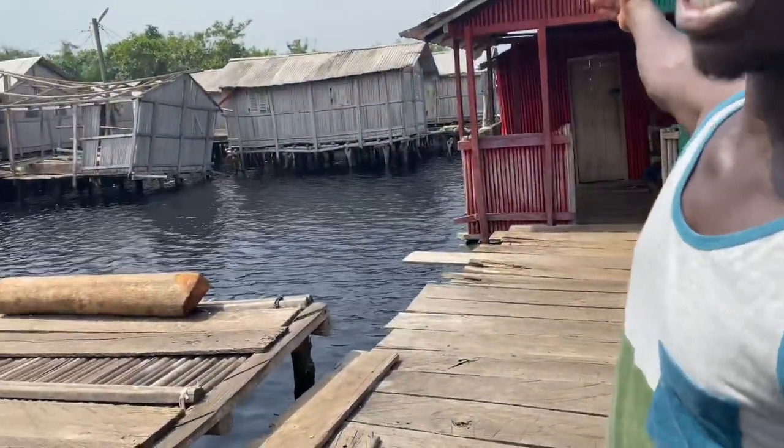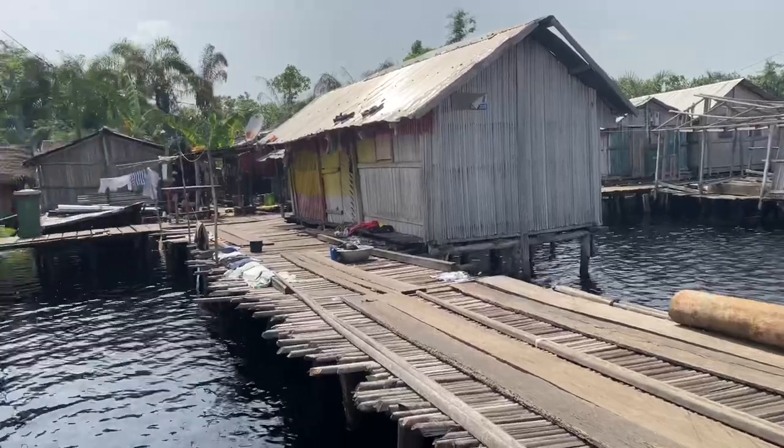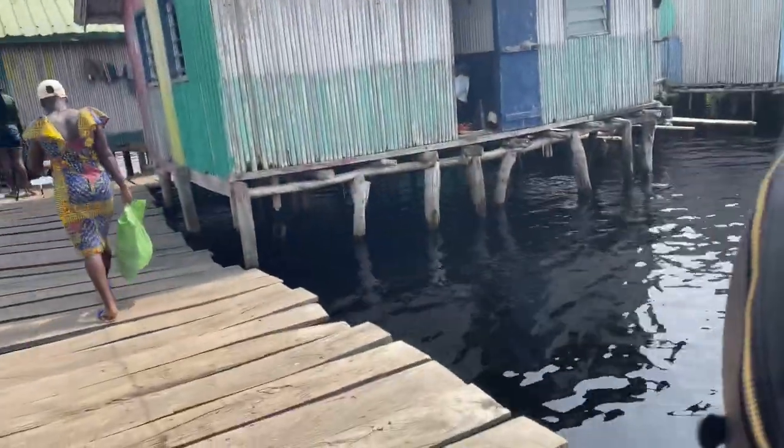And then this is one still guest house. So people can come and stay here if they want to. Yes. Nice. So we'll pass to the side. Okay, we'll follow you.